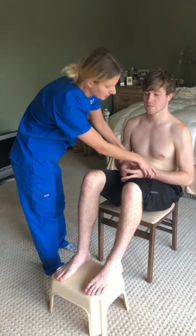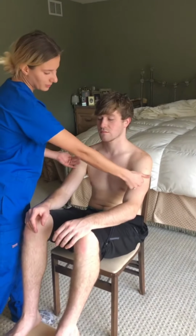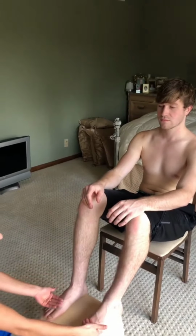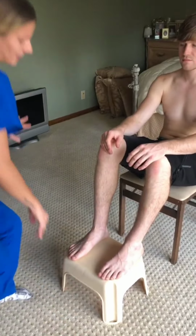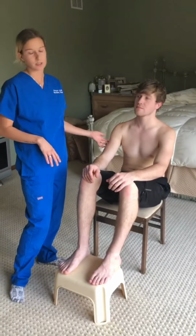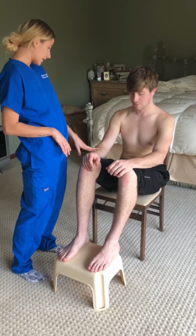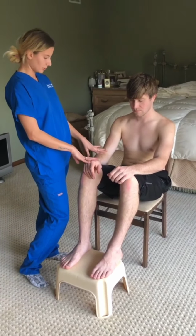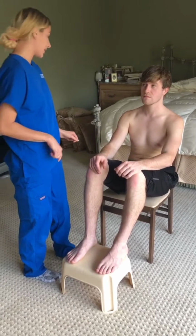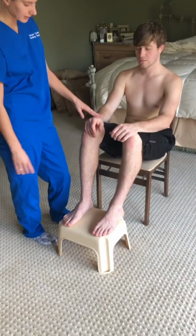While I'm here, I also want to check the temperature. So I'm going to be checking the temperature with the back of my hands. I'm going to be checking upper and lower extremities and making sure that the temperature is nice and equal, and temperature is nice and warm. Then I'm looking at the texture of the skin, which is smooth, and the skin is nice and thin, which is normal. I'm also noting that there's no edema in the upper extremities or the lower extremities.